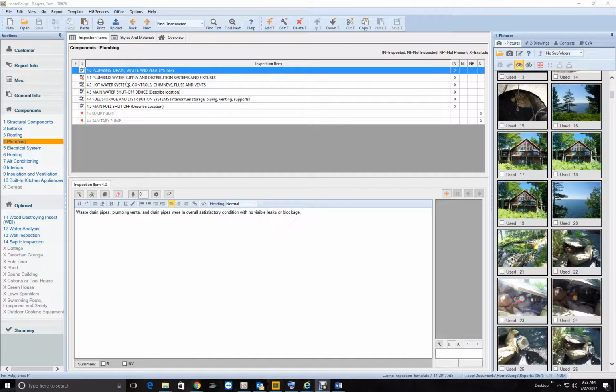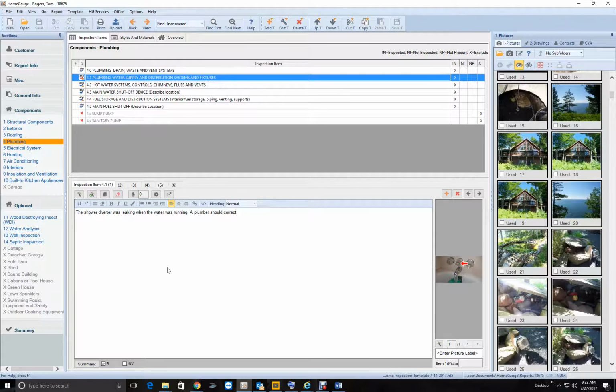Okay, what do we got going here? So, if it was leaking water when running, the plumbing should correct. Yep, good. I'm putting R. Faucet was dripping when the water is off. R, yep. Kitchen faucet leaking when running. So, is it running? It's both. The kitchen faucet was leaking when the water was running and when it was off and dripping. Okay, so might as well just put them together.